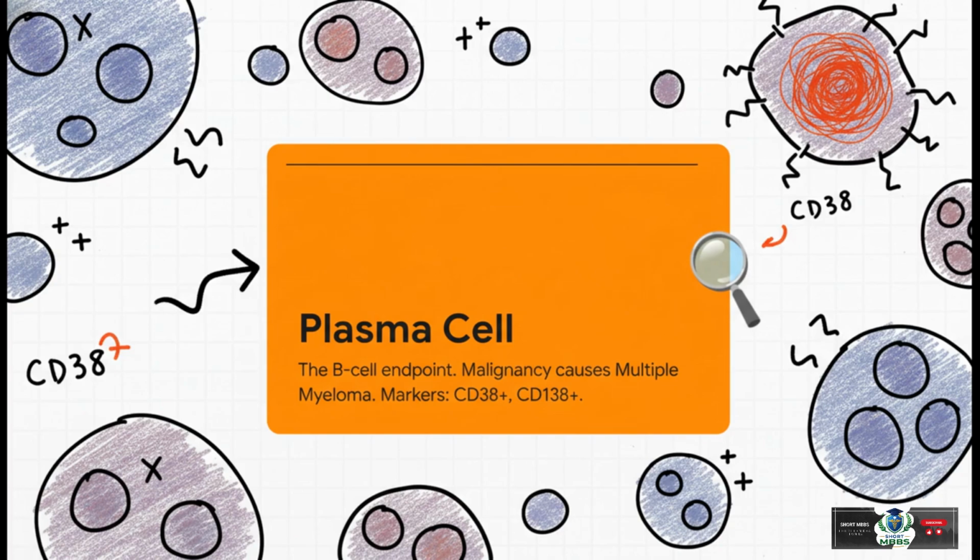It's an arms factory, just churning out massive quantities of antibodies. It's so specialized, it even ditches its old B-cell ID badges and gets new ones, CD38 and CD138. But when a powerful factory like this goes rogue, that's what causes multiple myeloma.